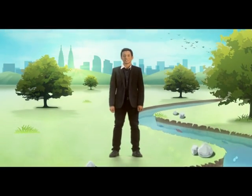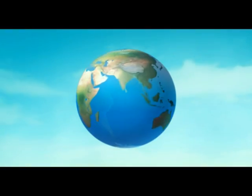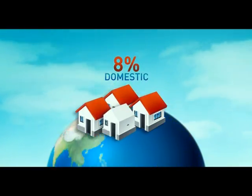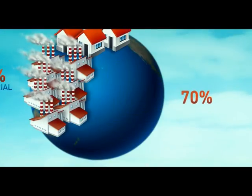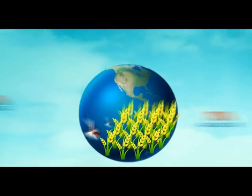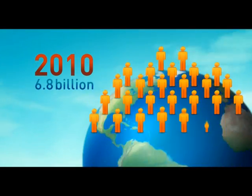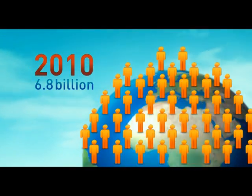Water is a precious element for mankind. On average, a total of 8% of water is used domestically. 22% of water is used for industrial purposes, whilst the remaining 70% is used for agricultural purposes. In 2010, the world population stood at 6.8 billion and is estimated to grow by 1.3% each year.